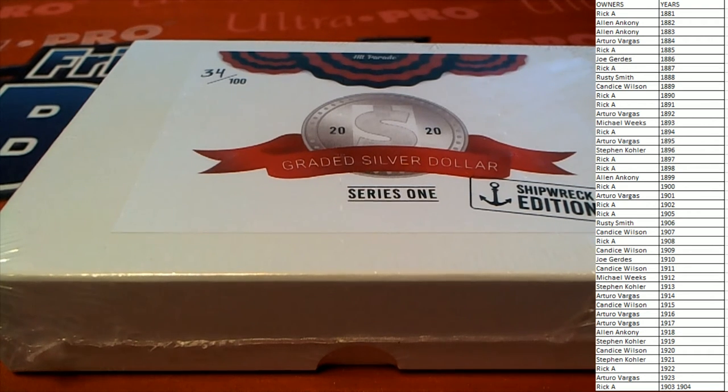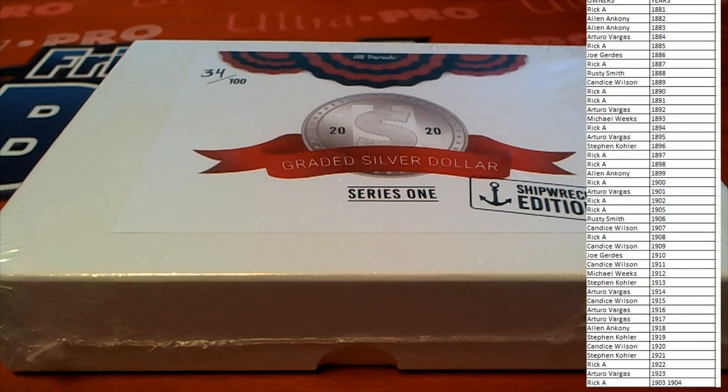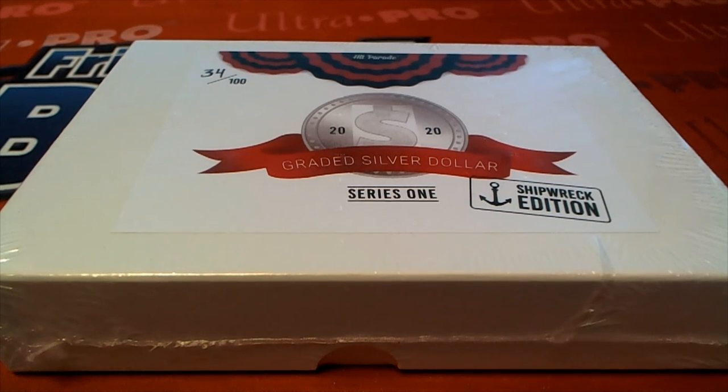Everybody good? All right, here we go, guys. Good luck here in Shipwreck Edition. Some of the coins they talk about in this version: 1556 to Louisiana NGC Silver Cob Princess Louisa.